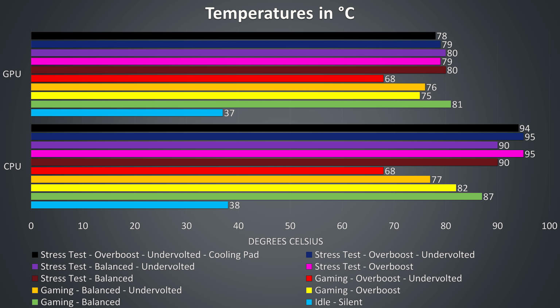Starting at the bottom of the graph, at idle the temperatures are fairly cool with silent mode, shown by the light blue bars. The gaming tests were done with Watch Dogs 2, as I find it to use a good combination of CPU and GPU. Continuing up in the green bar with balanced mode, we're seeing the hottest temperatures while gaming, and the temperatures drop down by around 5 degrees Celsius with overboost mode enabled, as this maxes out the fans, shown by the yellow bar.